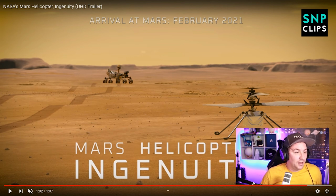It's really small. It is planned to make the first powered flight on any planet beyond Earth and is expected to fly up to 5 times during its 5-day test campaign. So if it flies once, that's a win. If it flies once and crashes and we get data, that's a win. If it flies 5 times completely, that is insane. And hopefully it does. That would be really amazing.